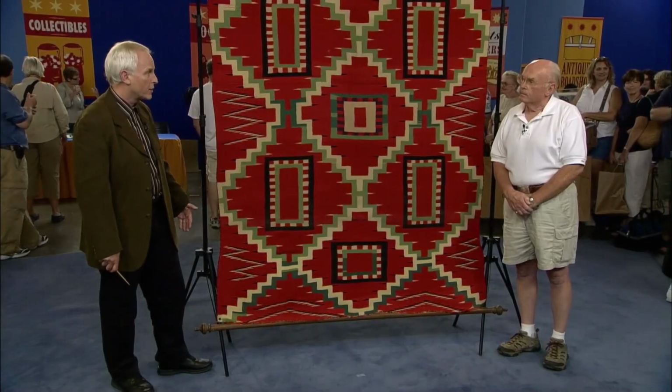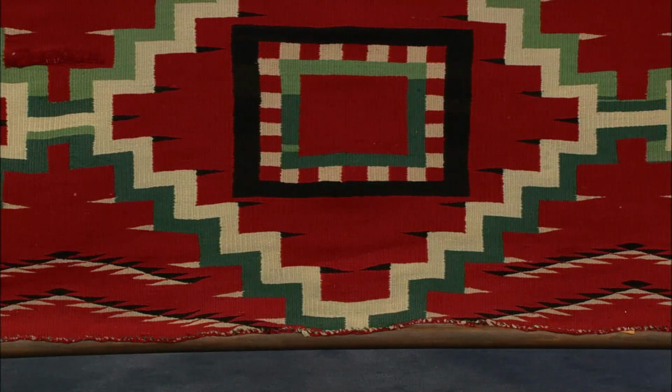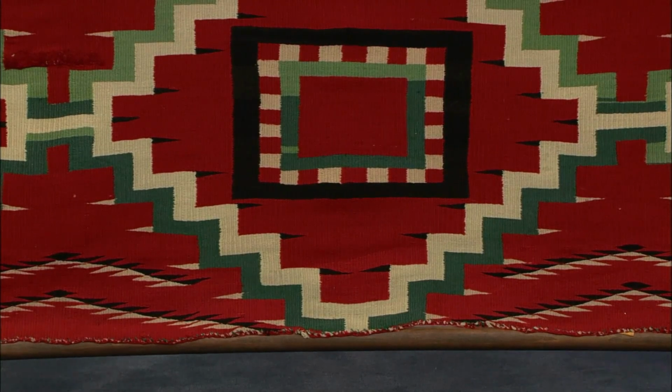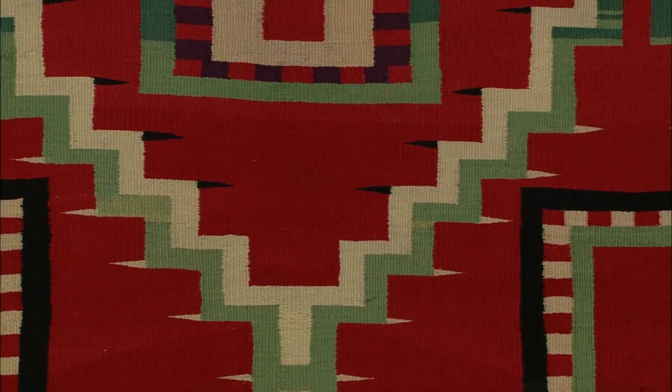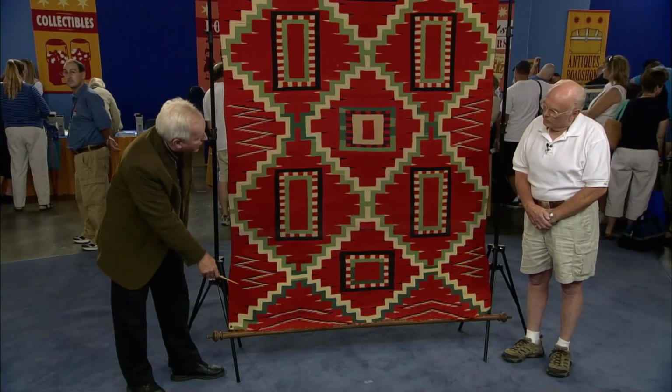Now, these were made for the commercial market. They were woven specifically to sell to tourists, but it says nothing about the quality. They were still absolutely beautiful, like the traditionally made weavings. With a bright red background, the weaving features a striking pattern, although it does have a minor rip and it's missing part of the white border at the bottom.